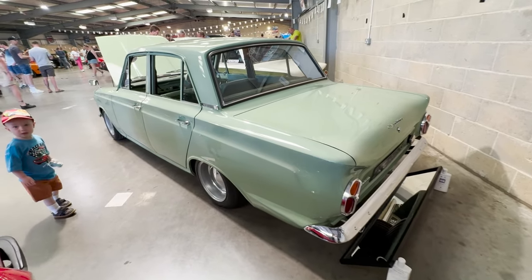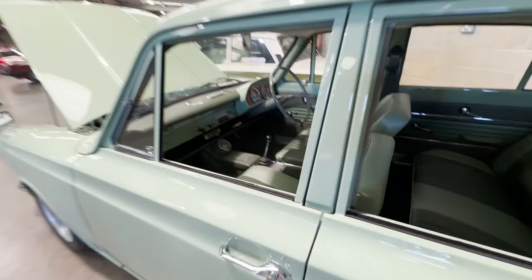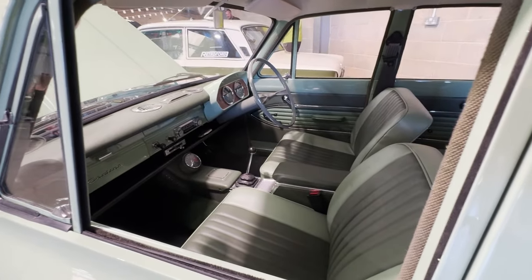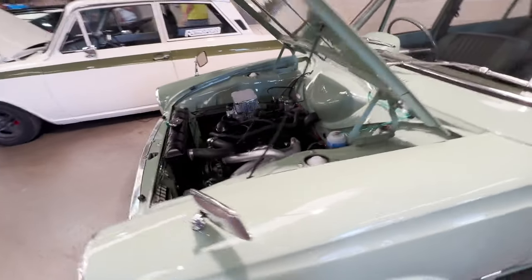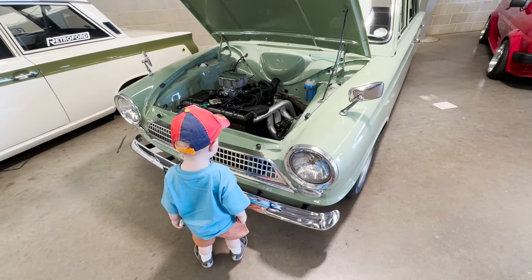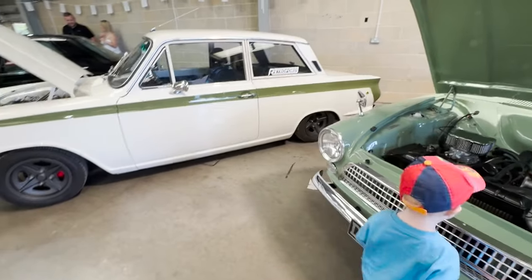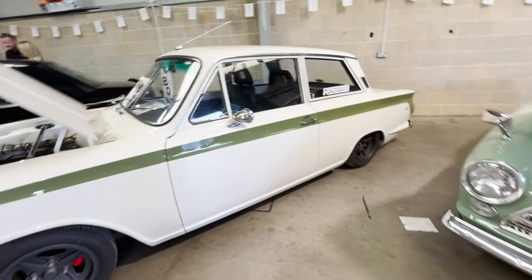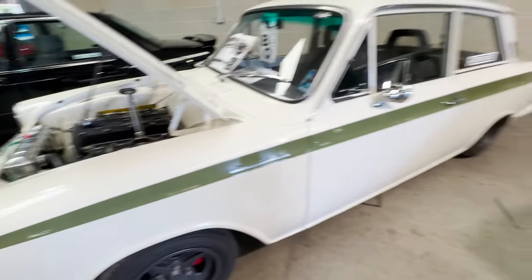That is a cool car. Look at the dash and the steering wheel in there. They're like pre-aero ones. That is wicked. I like that one. Oh, look at this one, Ernie. The retro forward bits on this one. Looks like a Lotus Cortina. It's got a Zetec in it.